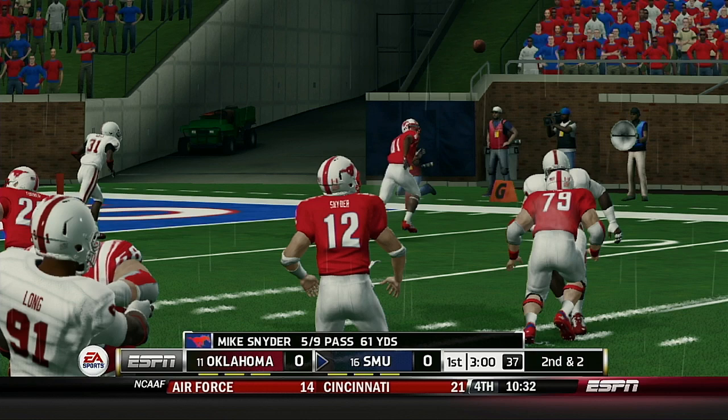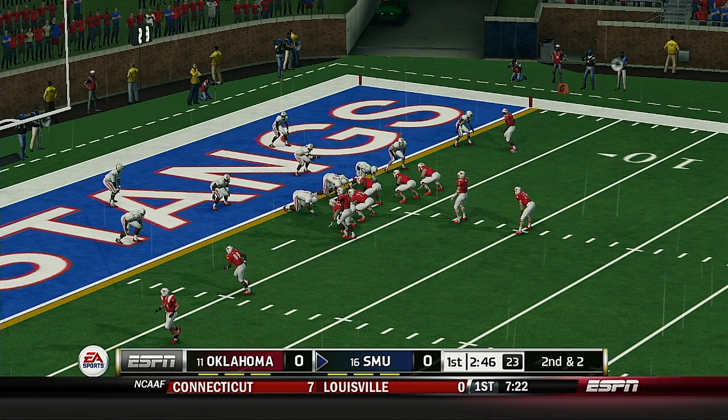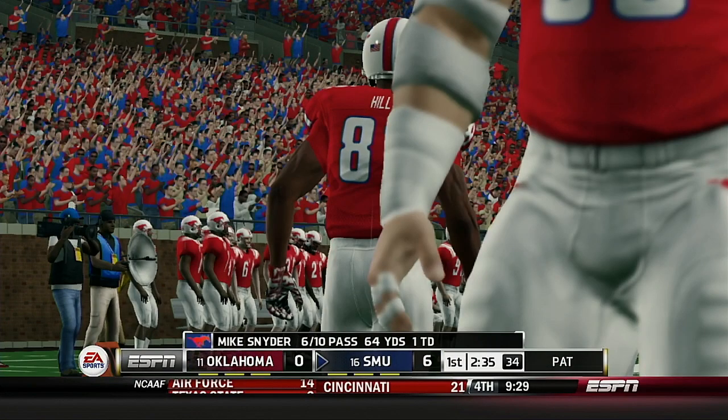This is the 11th play of this drive. Red two, blue four, blue four. Quick strike, and it's caught for the touchdown. And he tacks on the extra point.